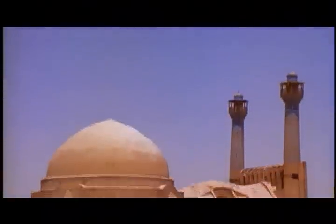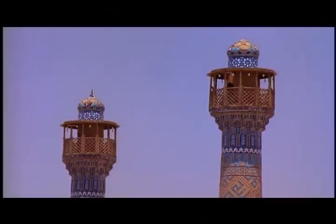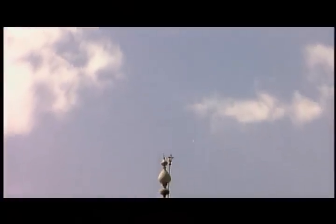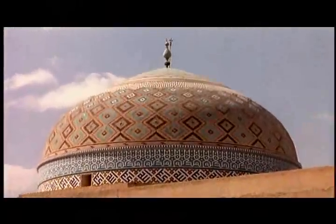Iran is filled with beautiful mosques and monuments, many covered with beautiful tile work. The Great Mosque of Yazd was built by the Mongols who converted to Islam, and it's covered in the inside and out with ceramic tile with interlocking designs.